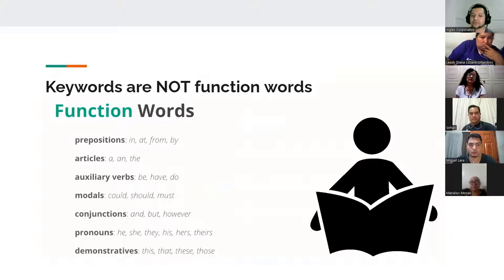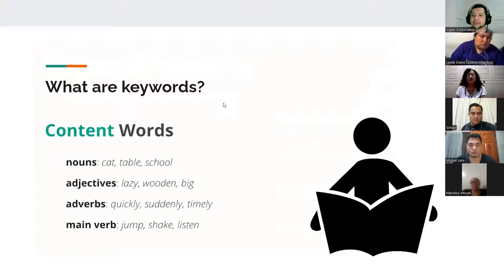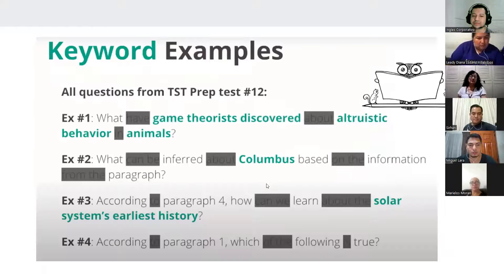Keywords are not function words. Function words are prepositions, articles, auxiliary verbs, modals, conjunctions, pronouns, and demonstratives. All of those are not keywords. Now we are omitting all the function words and just focusing on keywords. So what are keywords? Content words: nouns, adjectives, adverbs, main verbs. Those are keywords, and we need to focus on them. For example: game theories, discover, altruistic behavior, animals, Columbus, solar system's earliest history. That's what we need to look for.